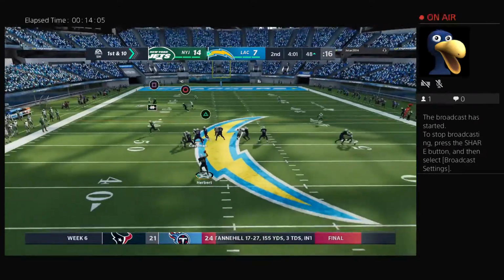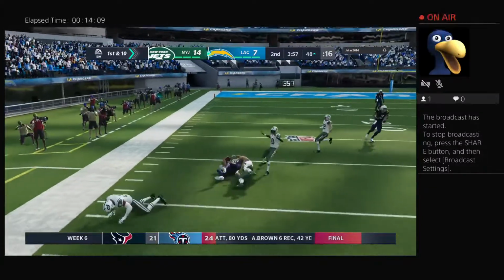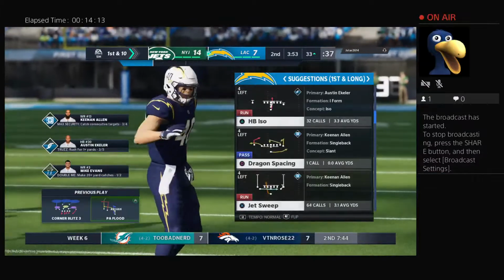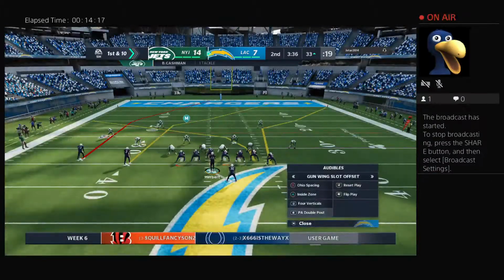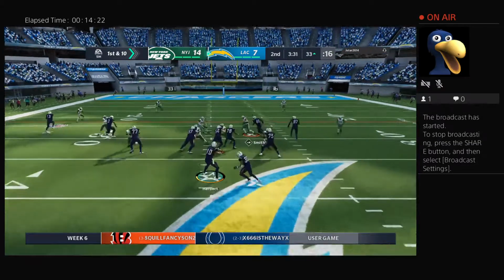Herbert now. He's going to drop this off to his fullback. And he's corralled, but not before getting it inside the 35. This game not quite as good as the last, but still over 40 yards between the two. So they'll come up 1st and 10 now from the 33.